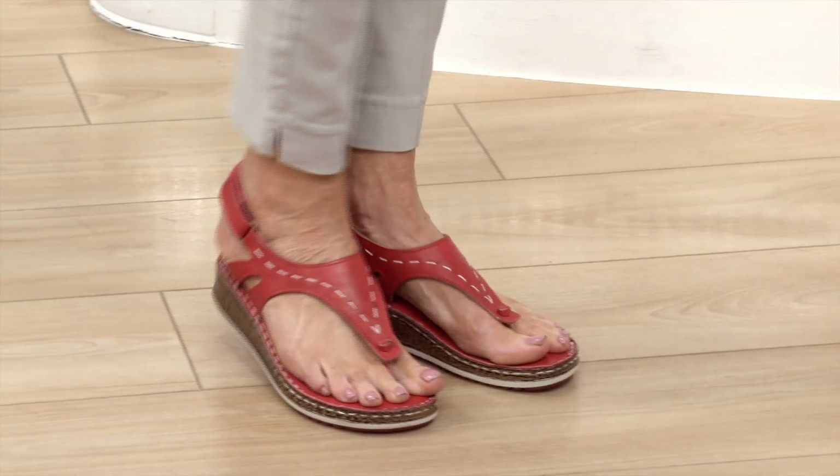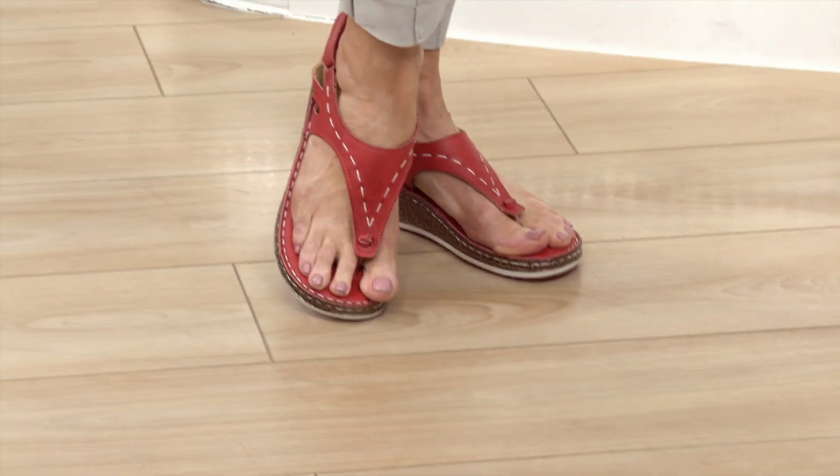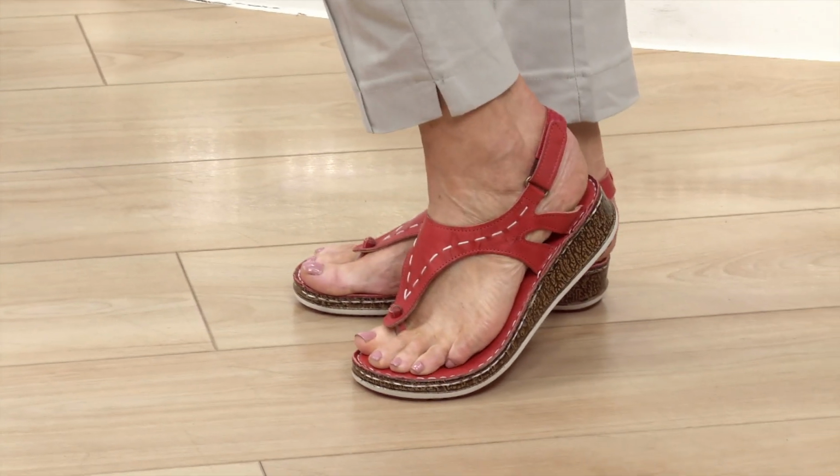Yes, it is very flattering. It's a lovely shape. Obviously, it's a height of summer shoe. Of course, or a holiday shoe. You're not wearing this when it's spring or anything, because your toes will go a nice shade of blue.